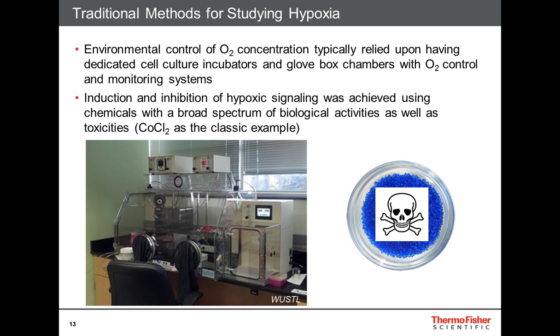Now, I think this is in many ways the gold standard, because you can have an incubator and do all your manipulations under controlled oxygen concentrations, as opposed to having to move things in and out of incubators or sealed chambers. But they're big, bulky, expensive, and probably an ergonomic nightmare to work in, so they do have some limitations. And as I mentioned, a lot of the chemical compounds, with cobalt here as an example, are useful, but they have associated toxicities, not surprisingly.